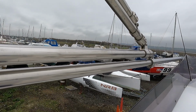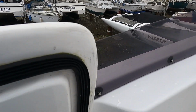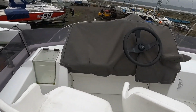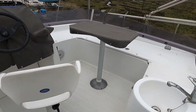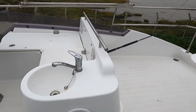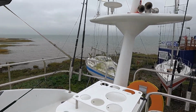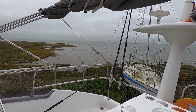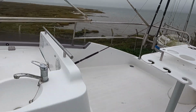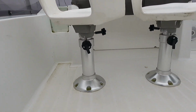Let's make sure that's fully cool. So a little Flybridge, sink, more storage under all of these seats. I think that's perfect. Go down, close this up.